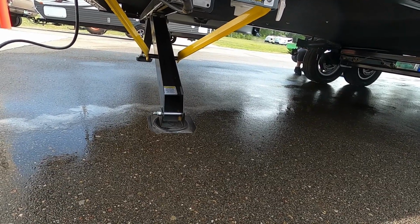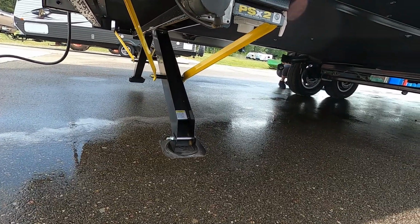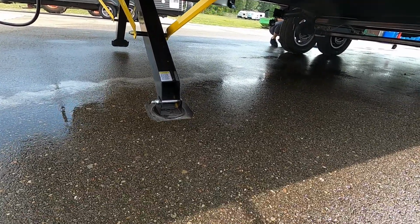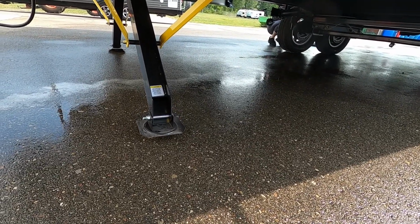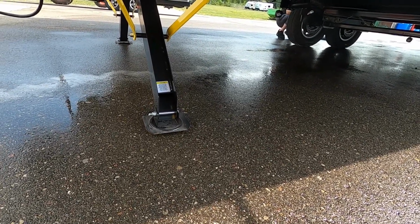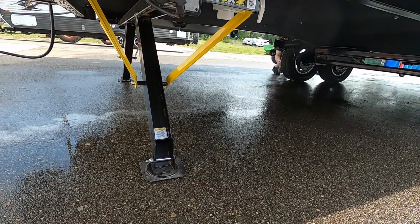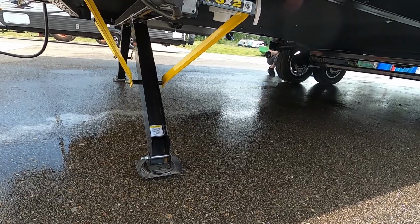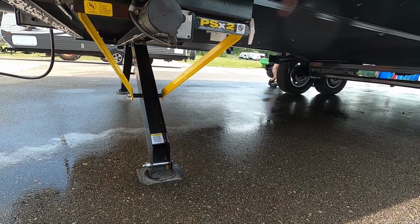I'm going to run them all the way down here real quick to show you. They work good. That's it, just until they're down. Don't want to lift our unit at all. Alright, so we've got all four of our stabilizing jacks down. Our unit's level and stable.